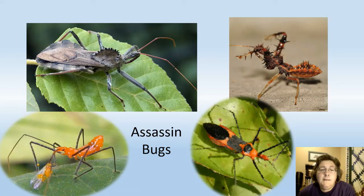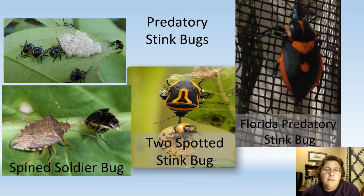The assassin bugs are ones we rarely see, but they're aggressive predators in the garden. A word of caution with these, if you do see one, don't attempt to pick it up, as their poking mouth parts can cause a nasty sting for us too. The predatory stink bugs are also hunters, and will hunt down and suck the juices out of pest insects. All three of these types I've seen in my garden.